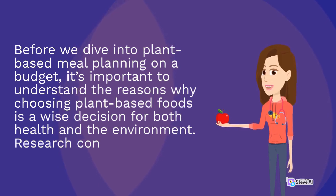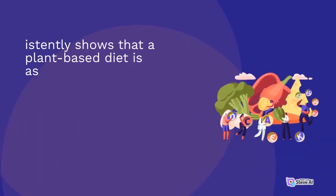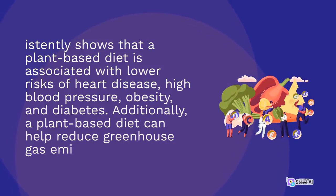Research consistently shows that a plant-based diet is associated with lower risks of heart disease, high blood pressure, obesity, and diabetes. Additionally, a plant-based diet can help reduce greenhouse gas emissions.